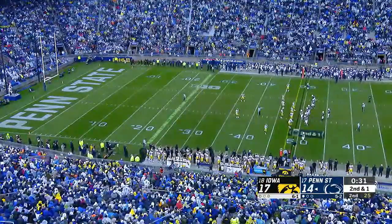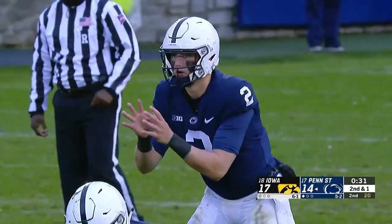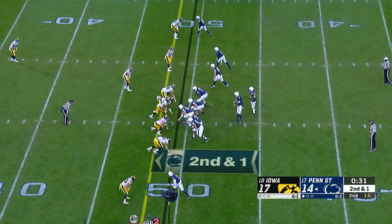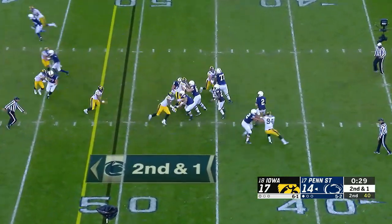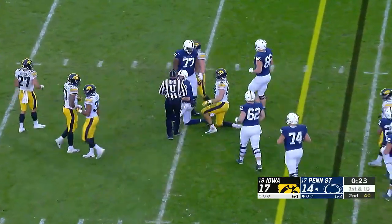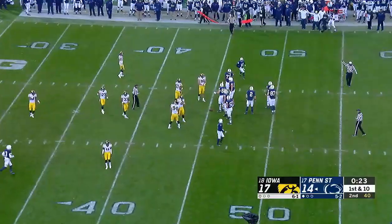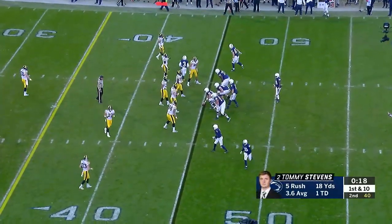Second down and one with the ball at midfield. Tommy Stevens has run in for a touchdown. Stevens, pocket breaks down, had plenty of time, not trying to get out of there and can't. Dropped by Anthony Nelson. He does get a first down, stop the clock momentarily, get up on the line of scrimmage, call a play. Or spike it, but don't let time run off.